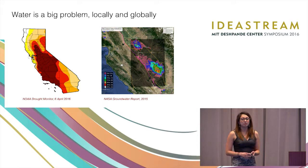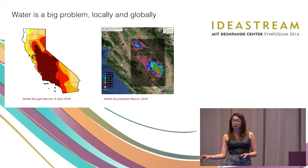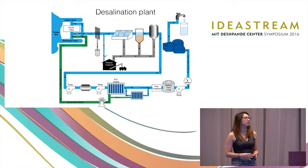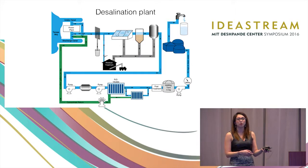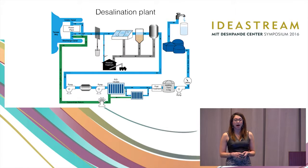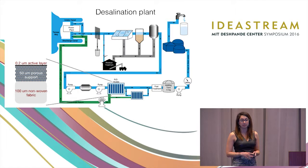The third way to get water, if you're not taking surface water, you're not taking groundwater, is desalination. And this is roughly what a desalination plant looks like. The water comes in from your bay or from your brackish water. It could be groundwater, but it could be seawater. And then it's treated before it's passed through the reverse osmosis membranes. And that's this little step right here. That's the part that actually takes the salt out of the water.